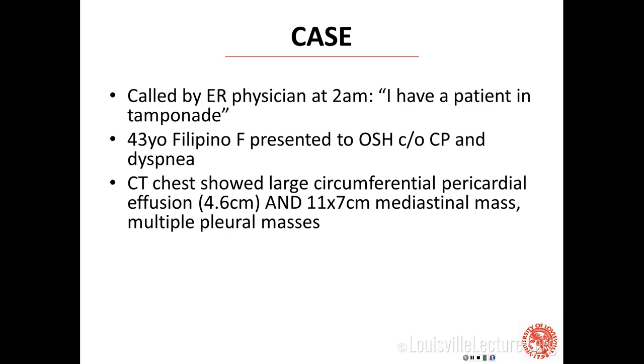That's a lot. Anyone know what you can start to see on imaging? You and I probably don't have any discernible distance between our pericardial layers on a CT scan. So 4.6 centimeters is a boatload. And there was a mediastinal mass as well as multiple pleural masses. So obviously very concerning, and they had urgently transferred her over to our hospital for surgical evaluation because they thought all this in her chest needed surgery.